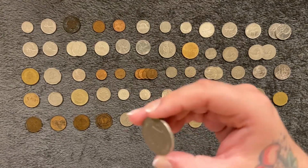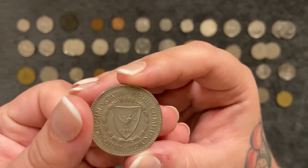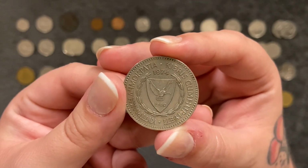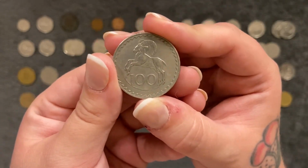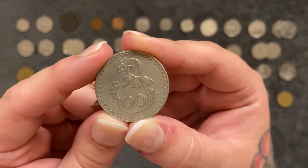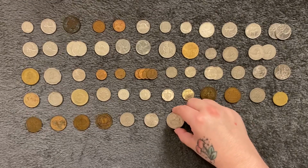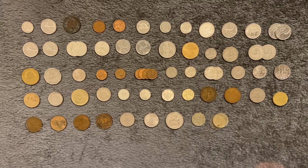Then we move on to this big boy. And this is 100 mils. It's from 1974. And that is a Cypriot ram jumping. And there was only 1 million of these minted, so not very common. And then we move on to the more modern ones.